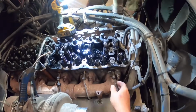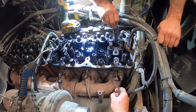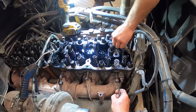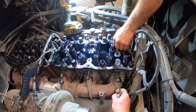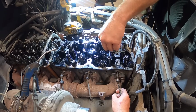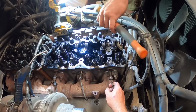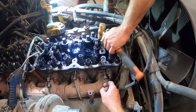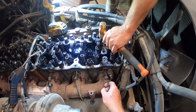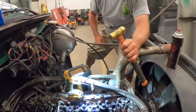You ready? Okay, ready? Yep. Fuel all the way down. Nope, give her a little tappy. Okay. Don't take much. Ready? Yep. There she goes. There it is, nice and solid. If you hit the injector, it'd help. Yeah, I know it.